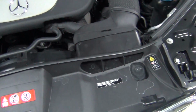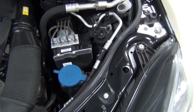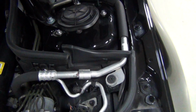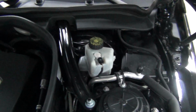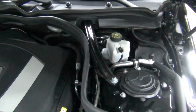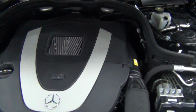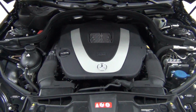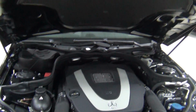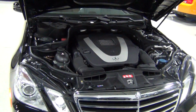Incredibly clean. One thing to look at too is the Carfax report, which I'll show you in a second. This vehicle has a very rare sticker on the Carfax report, and it says regular oil changes. The car was incredibly well serviced at a Mercedes-Benz dealership. That's very important. Hopefully that gives you a good idea of what the engine looks like.